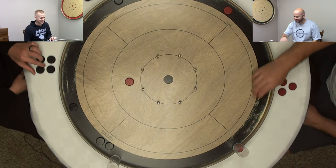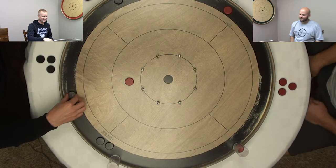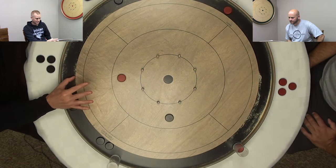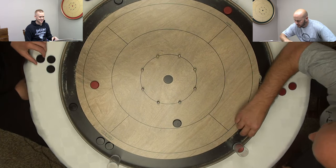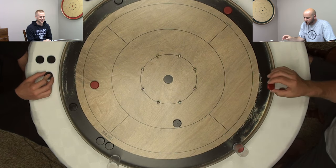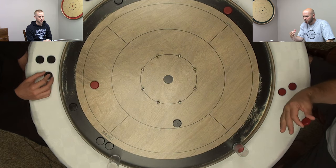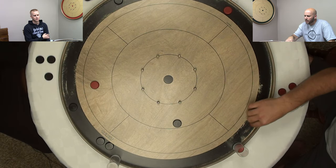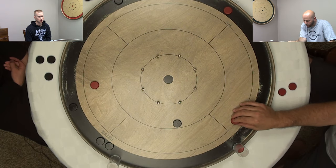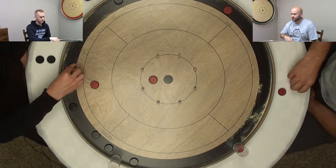Miss completely. Capitalizes. So I'm going to go for a ricochet just to get back in the house. Especially, like, if we were playing NCA scoring, I'd be more inclined to stay outside because there's no benefit to trying to pad my score. But with traditional scoring, I want to get as many points as I possibly can by the time we're done. So, that's off. Yep.